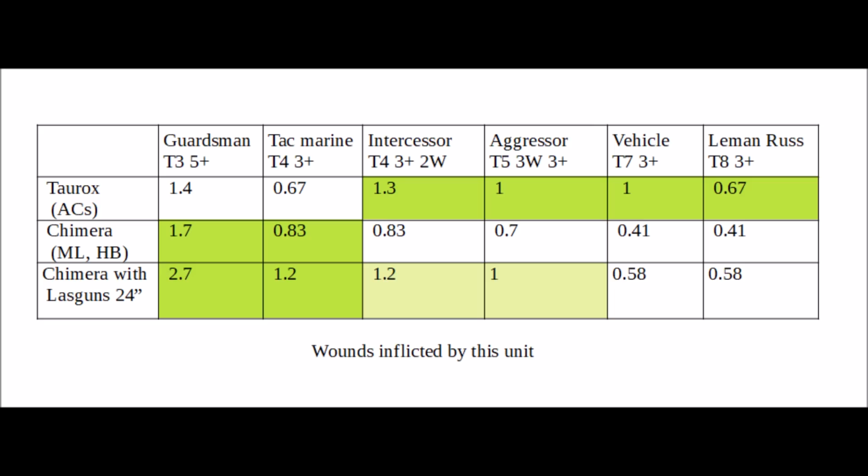The Chimera also wins out against 1-wound heavy infantry such as TAC Marines, Sisters of Battle, or things like Ork Boys, anywhere where the autocannon damage output doesn't come into effect. It's only mildly better in its base damage output, but when you factor in lasguns, if they can be activated, then it becomes much better.